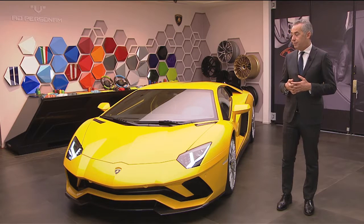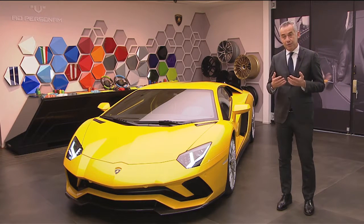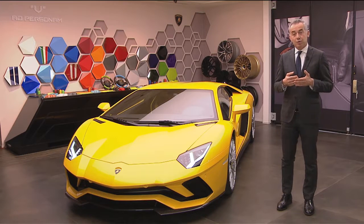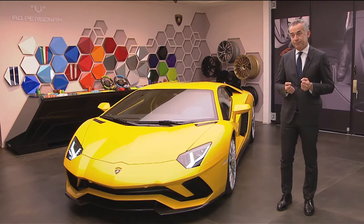But we also work on the powertrain, in the gearbox, introducing a completely new software that achieves a better matching between the gearbox and engine. In this way we are able to smooth the shifting in Strada mode and to have much faster and more precise shifting in Sport and in Corsa.